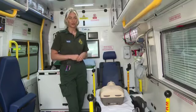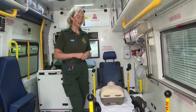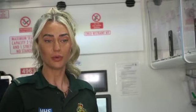So firstly, you want to check for any dangers. Is it safe to approach? If it is so, go over to the patient, shout and shake. Hello, hello, can you hear me? Hello? If there's no response at this point, if there's someone with you, ask them to call 999. If not, call 999 yourself.